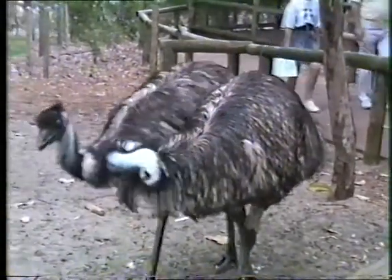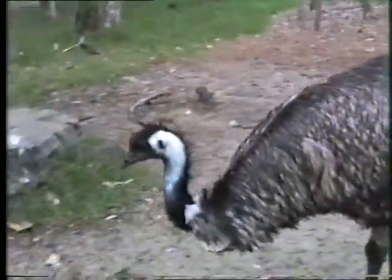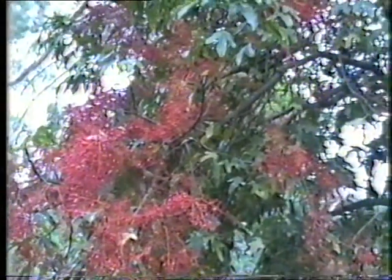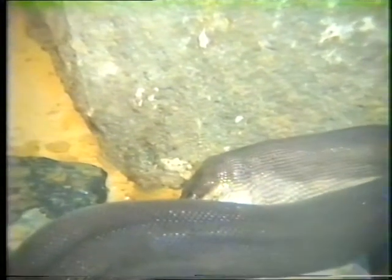Oh, look, there's a big camel! Look over there, there's a camel, mate! Is it Alice the camel? Yeah. Isn't there a lovely colour tree? Let's have a look at Alice the camel. This is a flame tree. Is it? A beautiful tree. Colours lovely. Oh God, it's nearly finished.